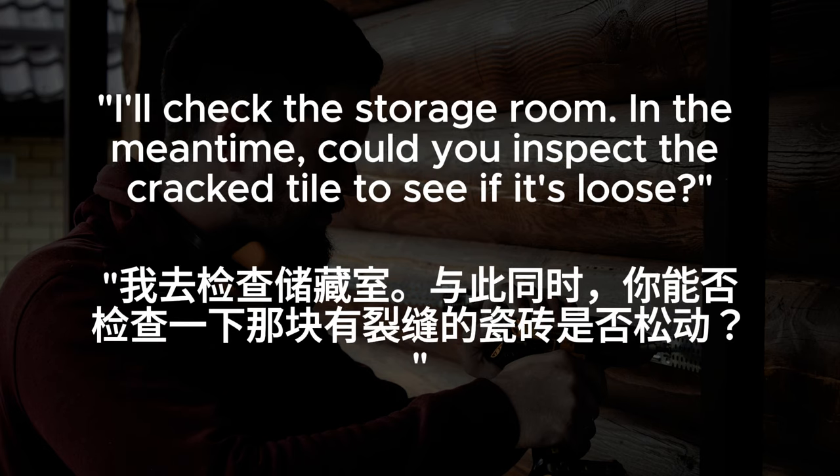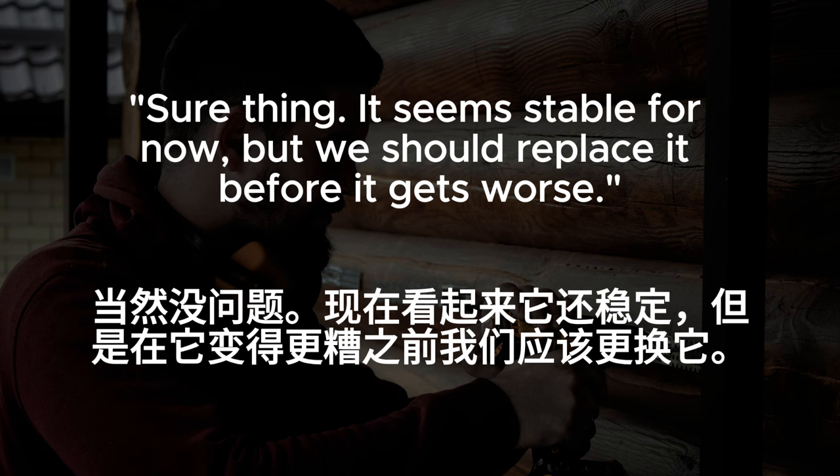In the meantime, could you inspect the cracked tile to see if it's loose? Sure thing. It seems stable for now, but we should replace it before it gets worse.